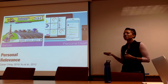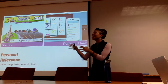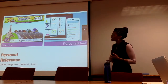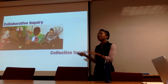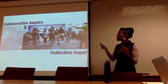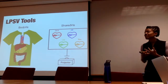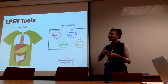Exergaming approaches also build on children's interest and engagement in games to promote their learning about personal health and their physical activity. So we're building on those approaches, and we aim to support learners' collaborative inquiry in small groups, as well as their collective inquiry in whole groups. Along those lines, we have developed two prototype LPSV tools. One is the BodyViz shirt, and the second is the SharedViz large display.